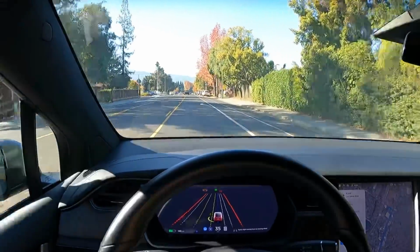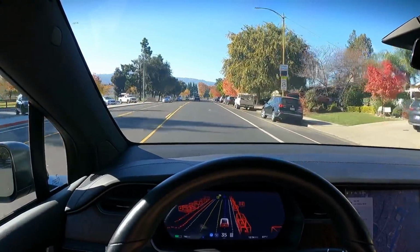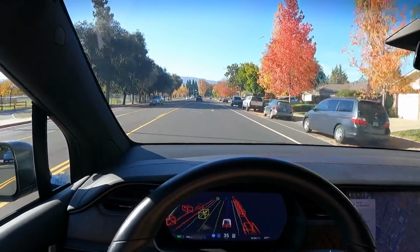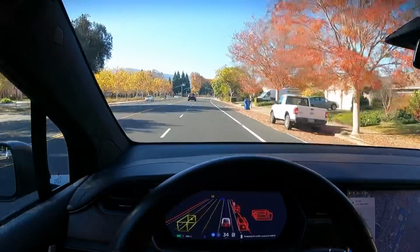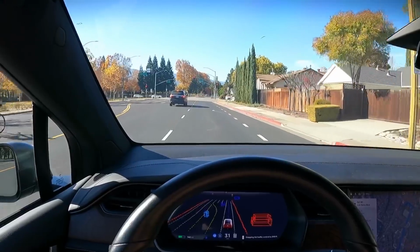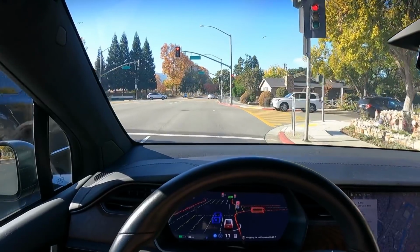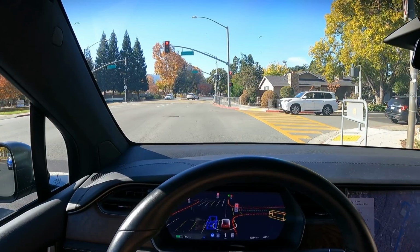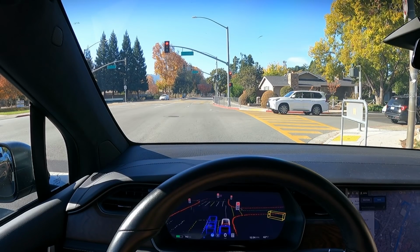So here, what we're doing is we're just doing a quick drive. This is on the 2020.44.15.3, and the 3 is for beta, for those that are keeping track. And this is the 5th build by Tesla on the beta program. So this is just a quick drive, and look, we have 2 Teslas in the back. So always got to give a shout out to the Teslas in the back.